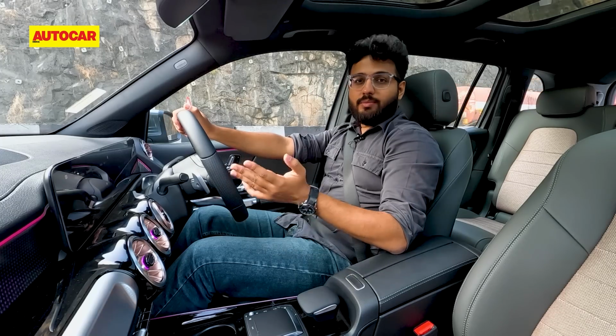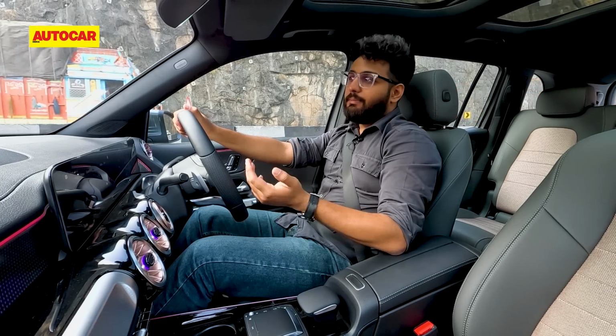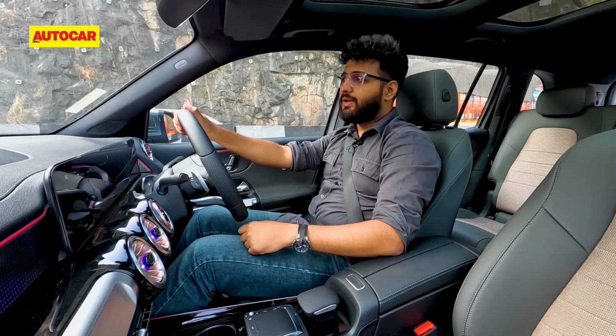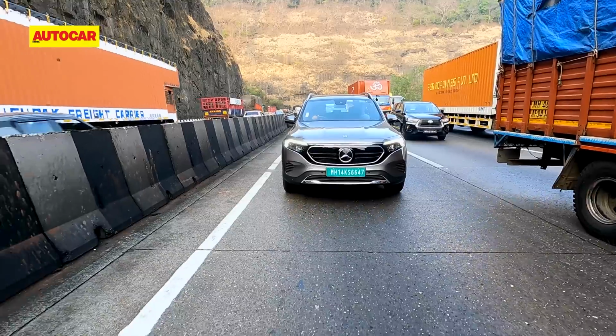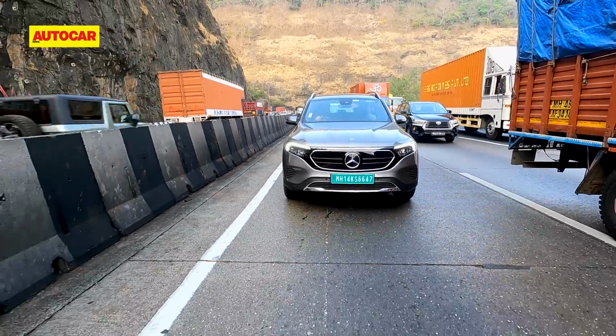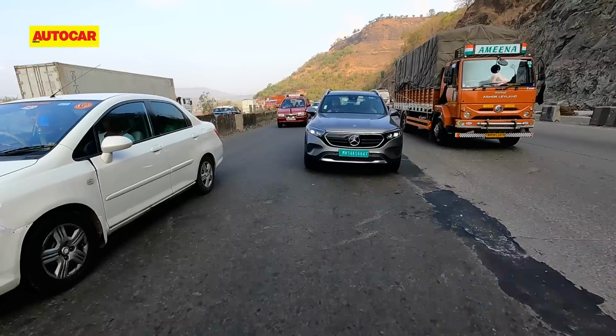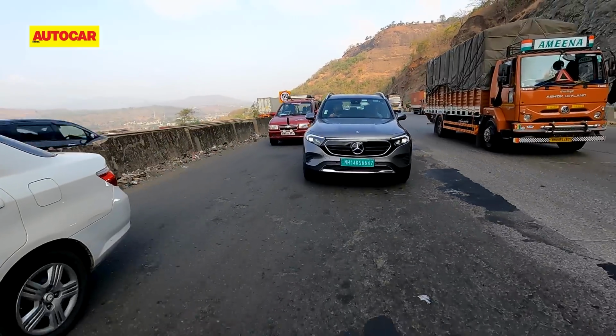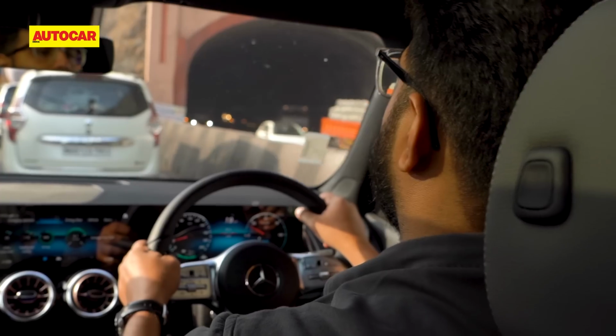Now as you can see, we are on the Mumbai-Pune Expressway and we are completely halted, and this is where the anxiety really kicks in because you never know what's going to happen. We are moving at a glacial pace now, but these things are something that you can't really plan. 45 minutes of waiting around with the AC on and inching upwards meant the efficiency had taken a hit.